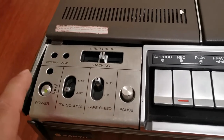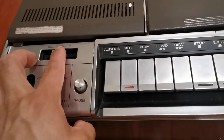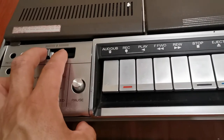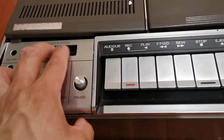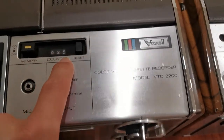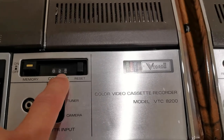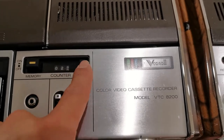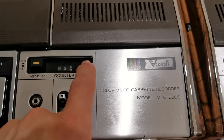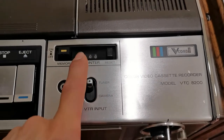This might have been dropped or something. I'm not sure. We do have the track in here. It feels okay. It doesn't feel too loose. Okay, this is good. We have a counter here, but notice it's not completely zeroed out. It says 28. That means that this might have been run, which is very good to know. That means that the motor probably works.